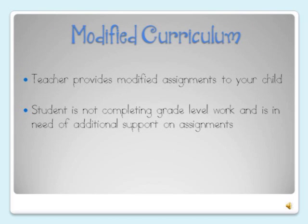For each section on the report card, there is a box labeled Modified Curriculum. If this box is checked, it means that your child is receiving modified assignments at school. For example, there were 10 sight words the first quarter. Your child might have been asked to learn 5 of them. If students were working on writing their numbers to 10, your child's goal might have been to write their numbers to 5. These are examples of a modified curriculum.